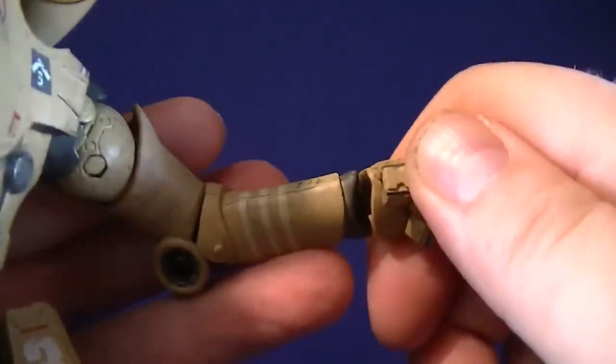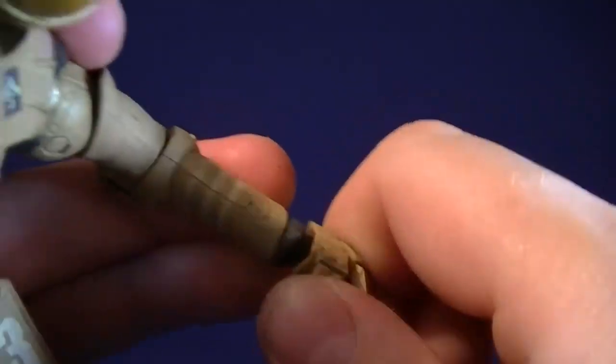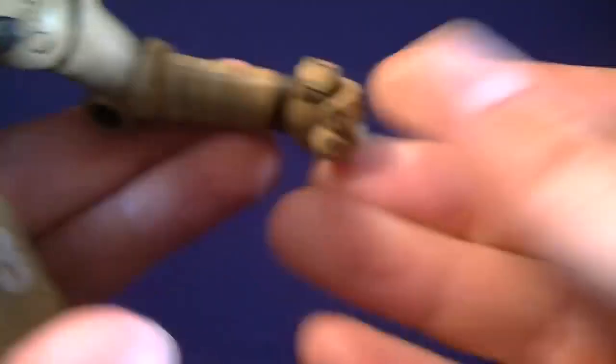Then for his hand, it has a little bit of a swivel to it, but the plastic right here gets in the way, because if you start rotating too much, you're going to pop it off the joint here. But it does have a little bit of rotation there. It has a nice bend to it. No articulation for the fingers.